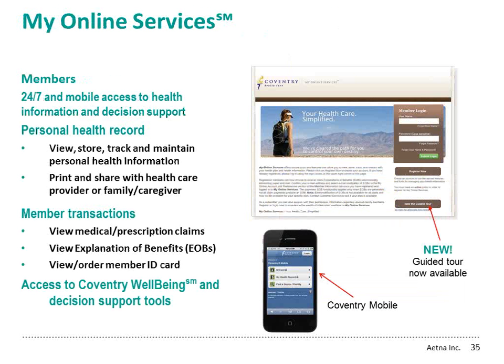My Online Services is a great tool for members to track their health information. They can view their prescription claims, their medical claims, and see prior authorization if it's pending. Lots of great things they can access online. And of course, if they're on the go, they can do it through our Coventry web or mobile app. So lots of great stuff there.